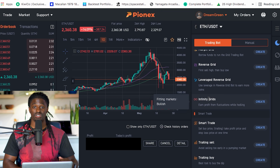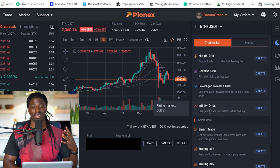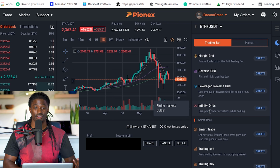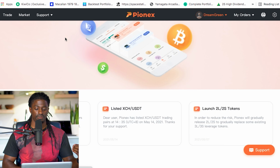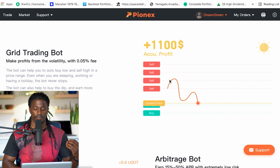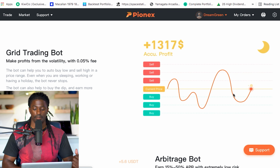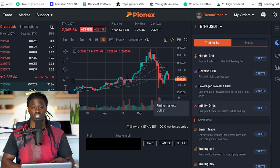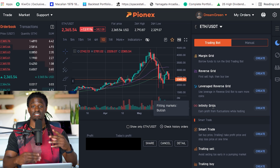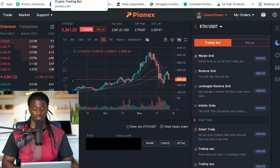So the bot that I did switch over to is right here, the Infinity Grid bot. It is best when you believe that Bitcoin or Ethereum or any of the other coins are in a bull market. So we come over right here. This is just a quick example of how the bot trades. It sets up grids. It buys low, sells high, buys low, and sells high. This is the grid trading bot. The only difference between the grid trading bot and the Infinity Grid trading bot is that the Infinity Grid continuously moves up and down. So that's the only difference between the two.